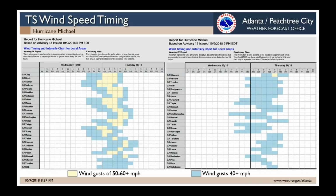So some of the ones from before, the most southern counties like Crisp, Dooly, Sumter, Webster, those near the top left, those were a little bit broader than the previous ones that we showed. So it lasts a little bit longer for y'all in the overnight period tomorrow night.